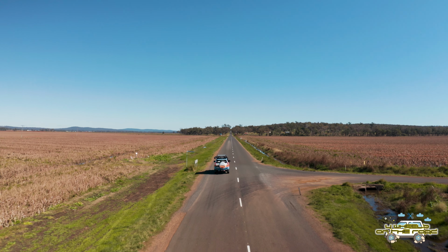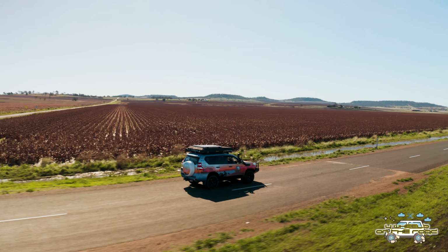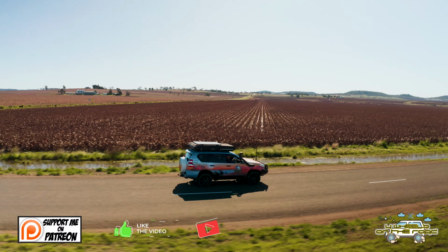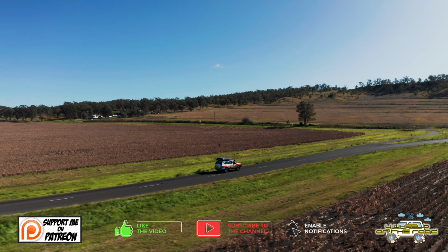If you haven't taken this drive before, it's one I definitely recommend. It's a really fantastic drive. You've got lots of long winding roads and a ton of different scenery along the way, going through scrub, forest and farmlands on big plains as well. Beautiful drive.